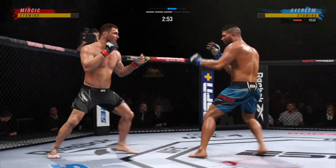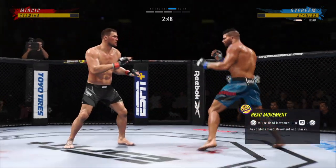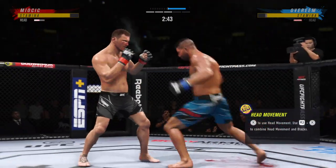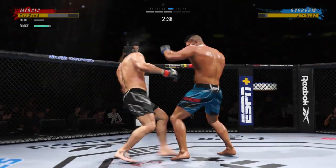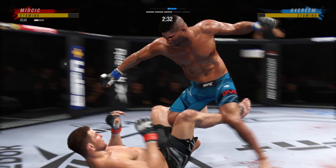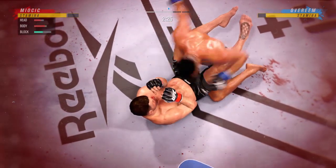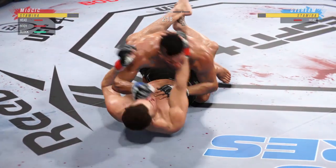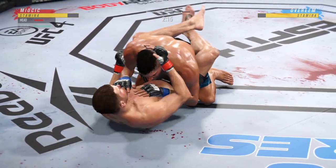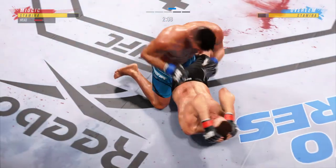Overeem gets up, but the question is for how long. He looks wobbly. Oh, straight right. Oh! Looked like it did stun him a little bit. He was hurt. Serve him up. Go get him. Working off of his back here. Looks like he may try to hip escape.